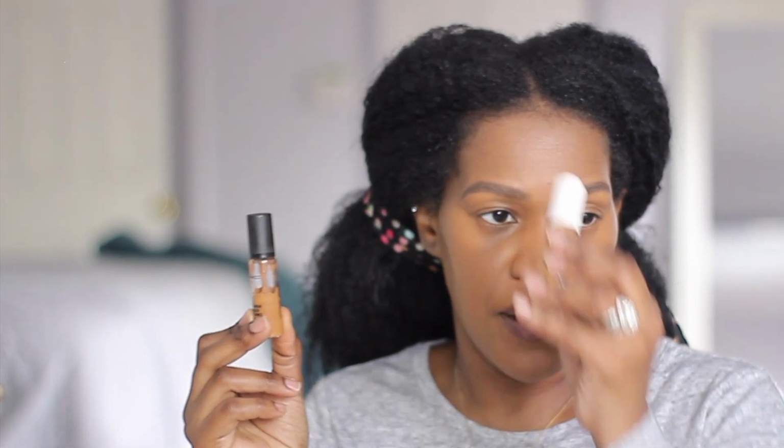I think I might use the MAC, what's this one? MAC Pro Longwear Concealer, and I have the Fenty Concealer. So I might use these two today. One is more so my shade, while the other one is more of a highlight shade.